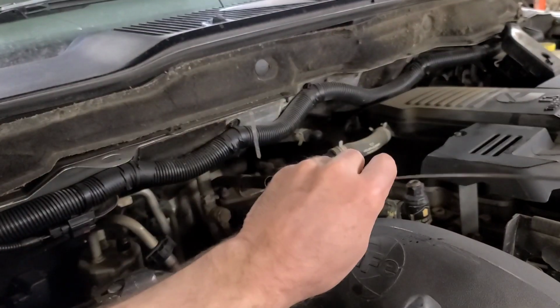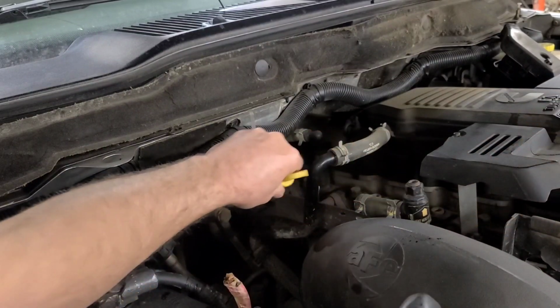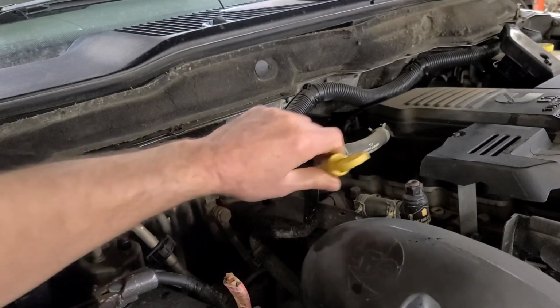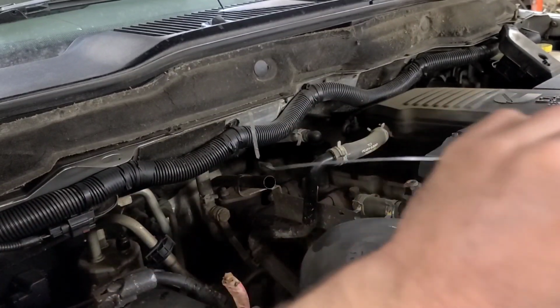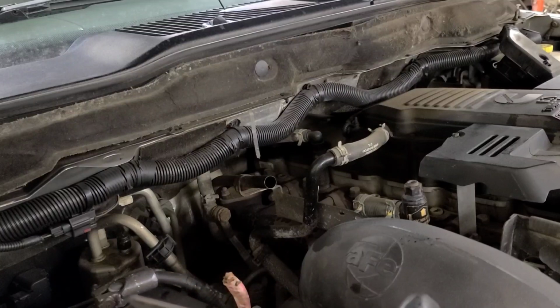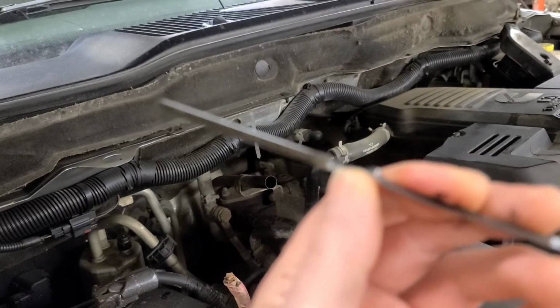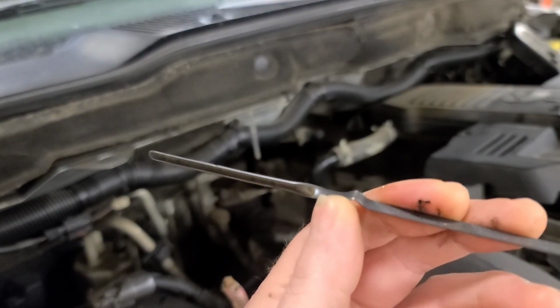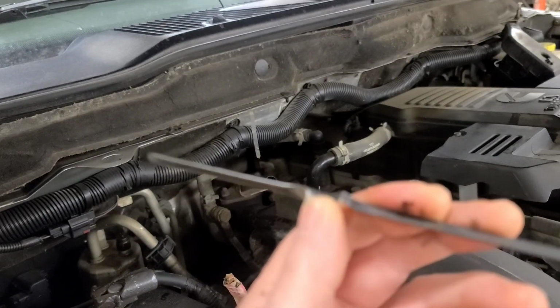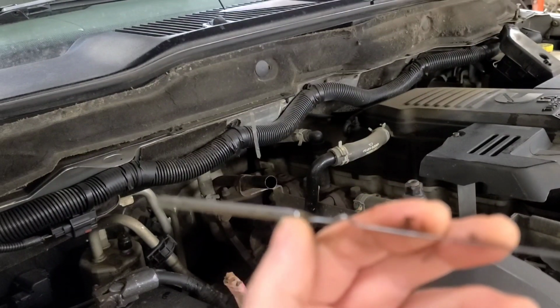Reinsert it. Pull it out again and have a look at the fluid level. Okay, it's right at the bend. It's right at the bend, right there. About a ½ an inch above the top dot.